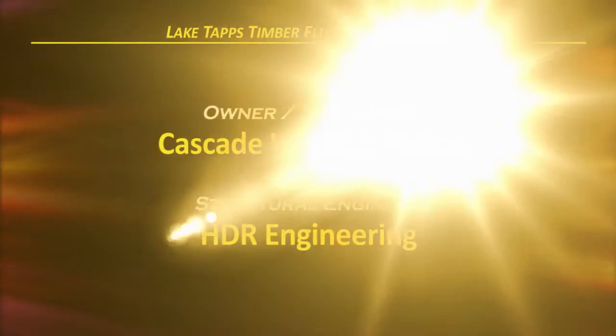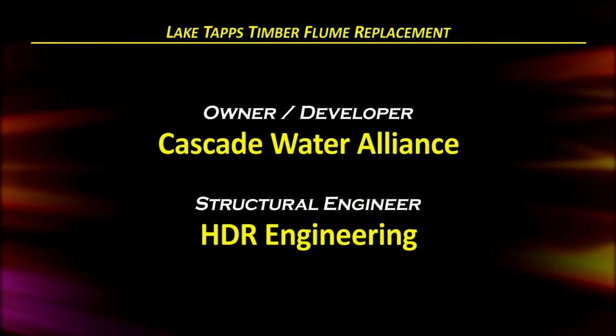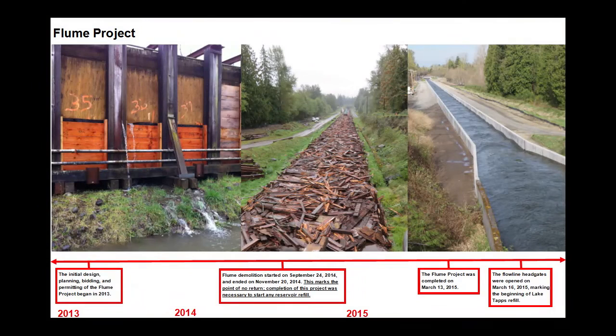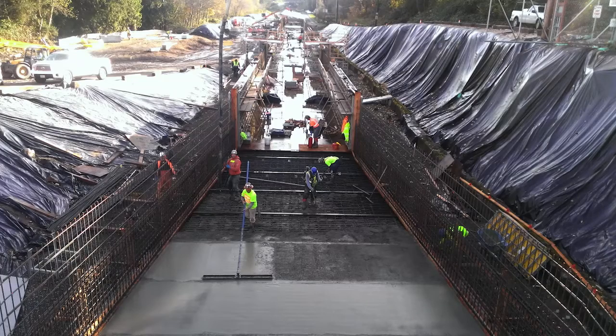Our third entry is Lake Taps Timber Flume Replacement. Owner-developer, Cascade Water Alliance. Structural engineer, HDR Engineering. General and concrete contractor, Pease Construction. Ready-mix supplier, Cal Portland. This project was about mix, materials, and constructability. 10,000 psi concrete was specified with a minimum cement content of 846 pounds per yard with a maximum 0.40 water-cement ratio. Base slabs were 1 foot thick and a minimum 3 days of curing was required.